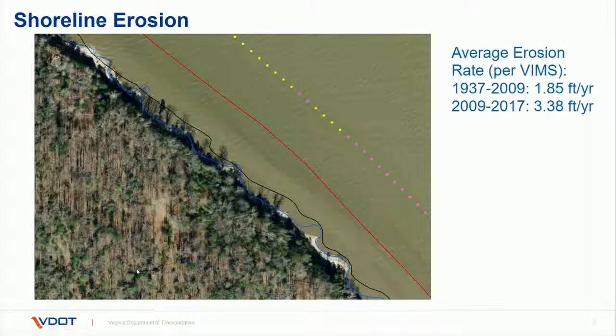As you can see in this slide, this is some VIMS data that we were working with when we were looking at the rates of erosion that were happening there. That red line shows the location of the shoreline in 1937. And if you look at 1937 to 2009, it was at 1.85 feet per year loss, and from 2009 to 2017, that nearly doubled. So the erosion was accelerating. So, you know, we got there at a good time. The park itself was losing real estate.